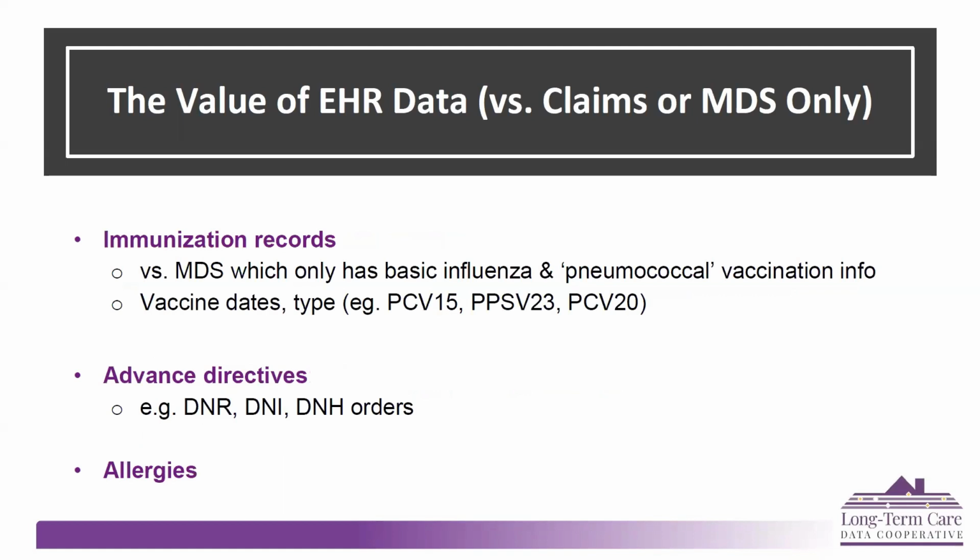Immunization records. So whereas the minimum data set has just basic fields around influenza vaccination and a generic pneumococcal vaccination, the EHR immunization records offer an opportunity to receive more granular immunization data. And this is going to be a mix of both historical vaccination data and also vaccinations that are happening within the facility. I would say most of the documentation is going to be around the vaccines that are actually administered within the nursing home, but you will have some historical vaccination there as well. So for example, if somebody received their COVID vaccine a year prior to coming into the nursing home, the nursing staff is probably going to document that on admission so that they have that record for that patient.